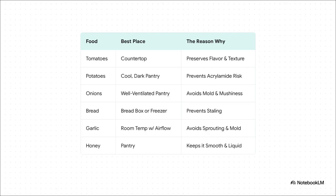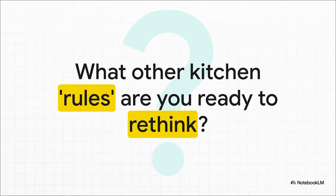Onions and garlic, they need to be at room temp with good airflow. Your bread, it belongs in a bread box, or if you need to keep it for a while, the freezer. And your honey stays perfectly liquid and smooth right there in the pantry. Simple. Following these easy rules means you're going to have better flavor, way better texture, and safer food.